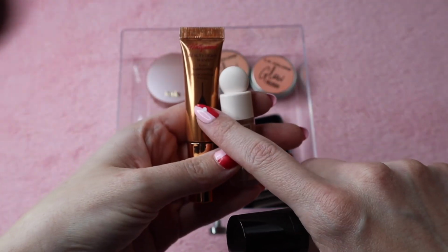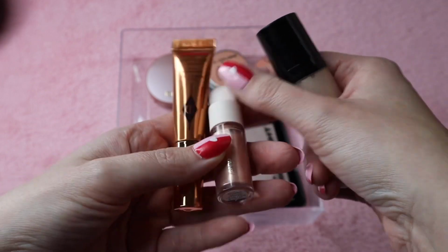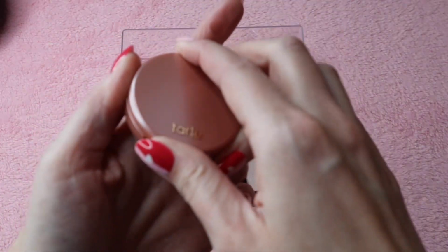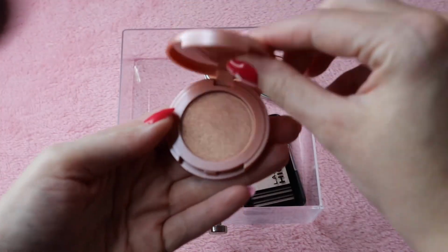This is the Charlotte Tilbury Beauty Light Wand in Spotlight. This is a Rare Beauty liquid highlighter in the shade Mesmerize. Then I have my Saie Super Glowy Gel. I'm going to keep all 3 of these, as well as this little mini Tarte highlighter that I have. This one is in the shade Fantasy. I am going to keep that one as well.